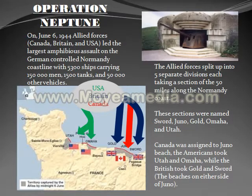Normandy coastline, with 5,300 ships carrying 150,000 men, 1,500 tanks, and 50,000 other vehicles. The Allied forces split up into 5 separate divisions, each taking a section of the 50 miles along the Normandy coast. These sections were named Sword, Juno, Gold, Omaha, and Utah. Canada was assigned to Juno Beach. The Americans took Utah and Omaha, while the British took Gold and Sword, the beaches on either side of Juno.